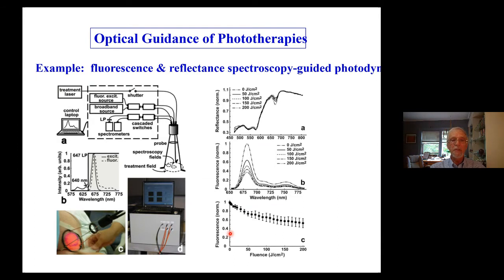Optical guidance of phototherapies, I'll just show one or two examples of that. Here's an example from a group in Buffalo, New York, where they use fluorescence and reflectance spectroscopy to guide photodynamic therapy. So here you see a patient with a tumor that's being treated with photodynamic therapy, and a standoff mount here is used to give you a standard distance from the tissue surface, and that then takes reflectance spectra, as you see here, but it also takes fluorescence spectra.